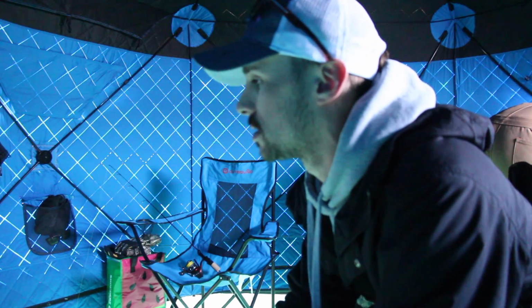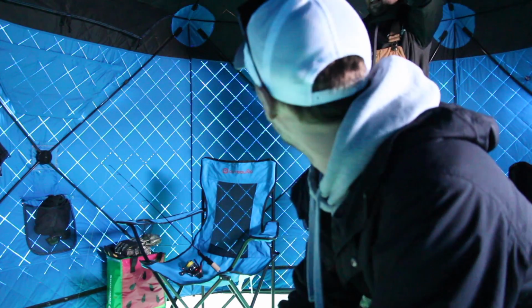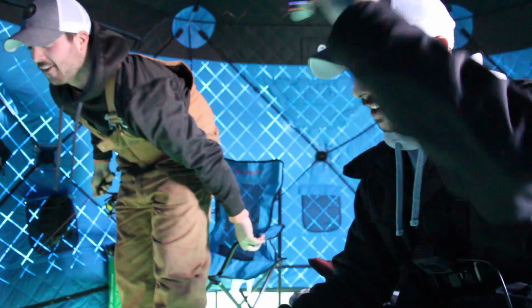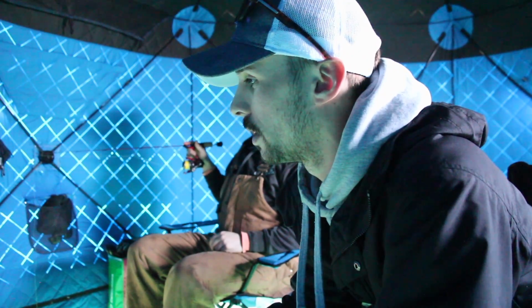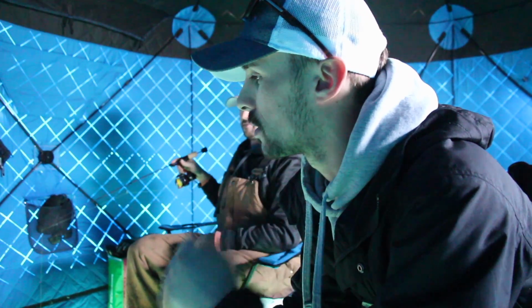Heater's going, Panoptix is good to go. Time to get the Backlash hats on. Oh yeah, got to look at those bad boys. Brand new hats. Looking good. Let's go. Now it's time to land some big old lake trout. We're in the zone now. We're in 114 feet. Still haven't marked anything though, but she's coming.